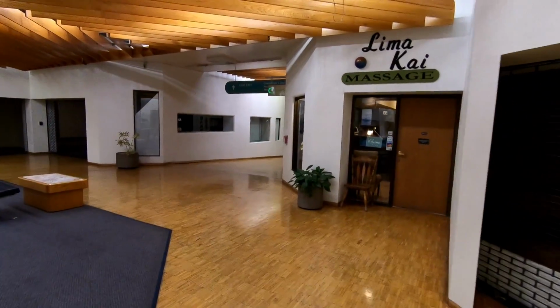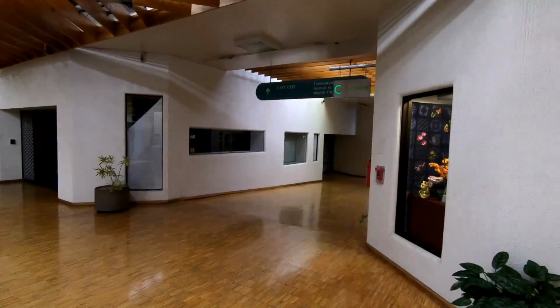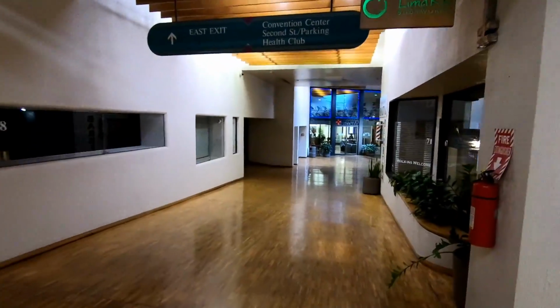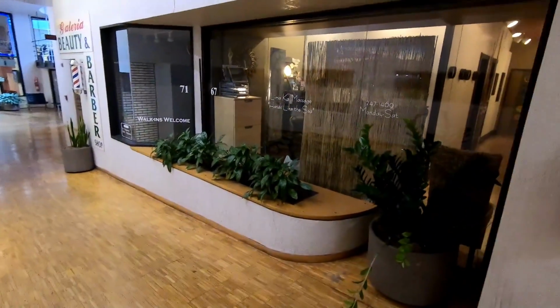Now that massage place there is one of the few businesses that is still open. And there's also a gym, which I guess you could consider the mall's anchor. It's still open as well.